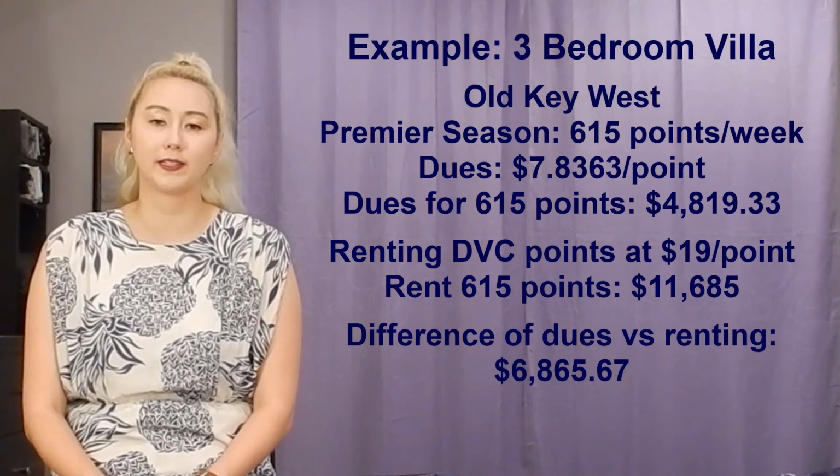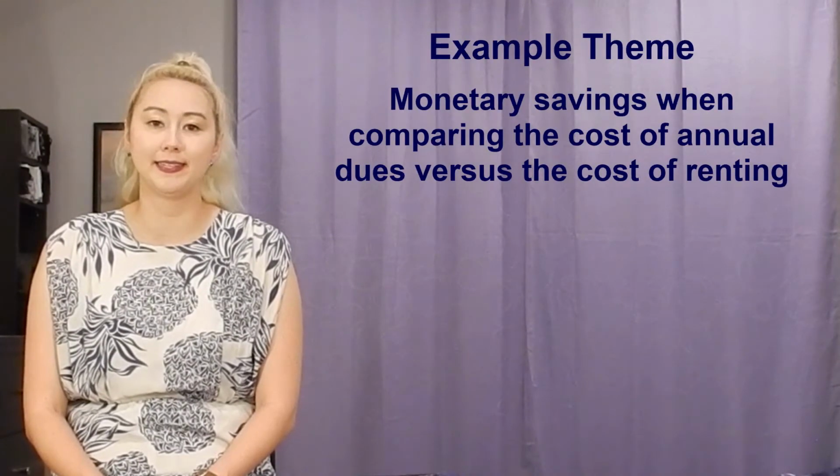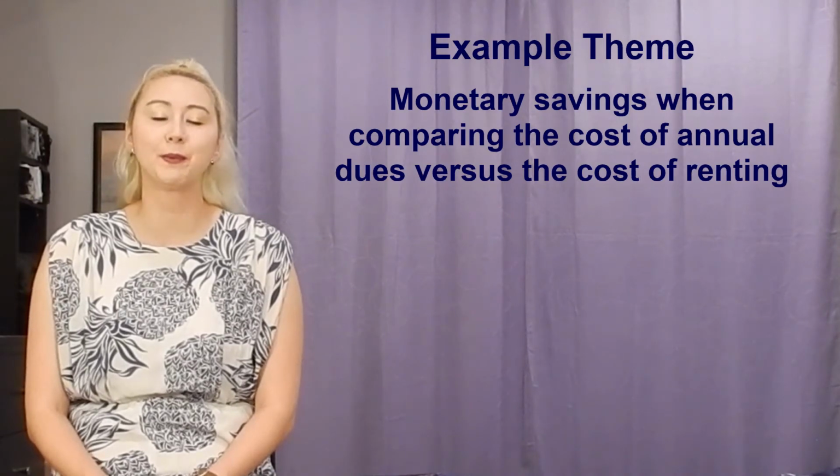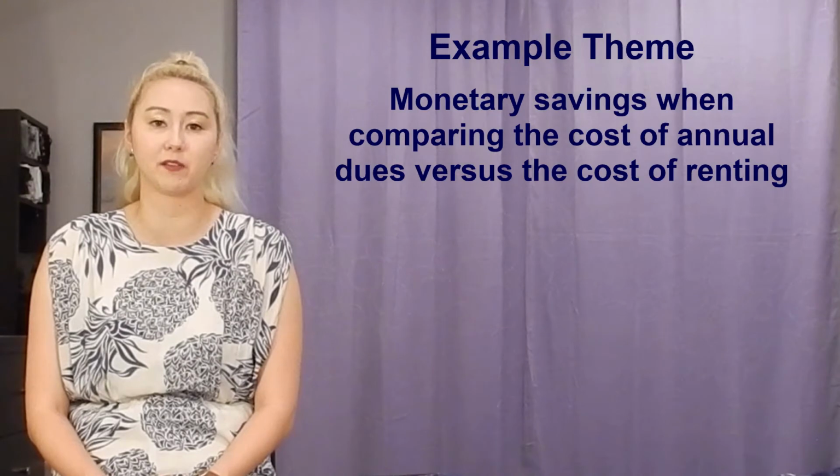These are only 4 examples, but I hope they illustrate the point. Across all of the various DVC seasons and at all of the resorts, the amount you would be paying in annual dues is far less than the amount you would pay to rent the equivalent amount of points.